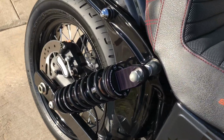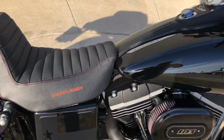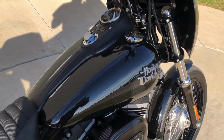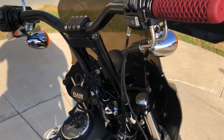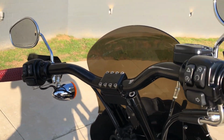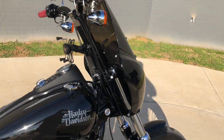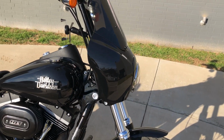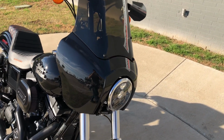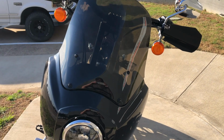And you've got the Legend rear suspension. It's got the Saddlemen seat. It's got some custom handlebars with 11-inch risers, aftermarket grips, aftermarket levers. You've got some metal hand guards. It's got a black cowl on it with a tinted windscreen. LED headlight, and you've also got the LED front turn signals.